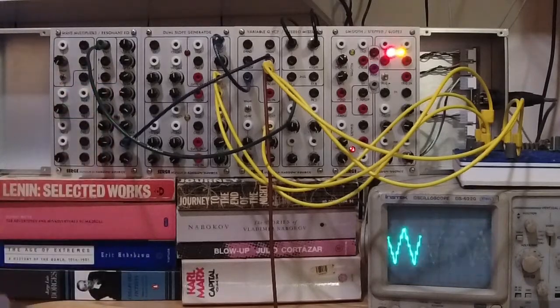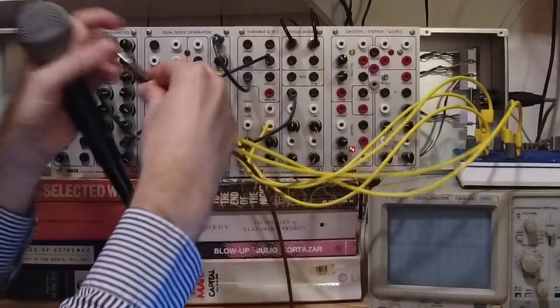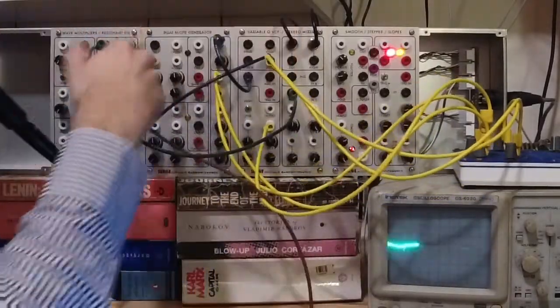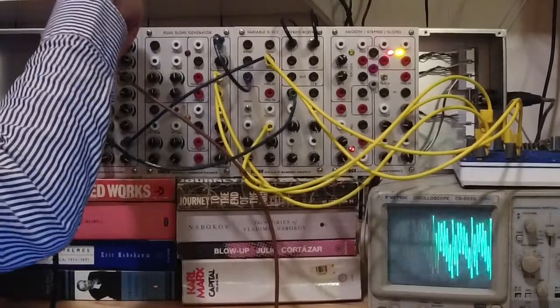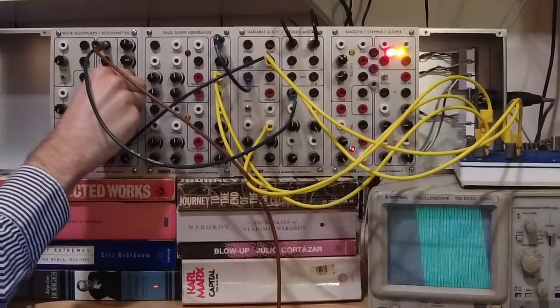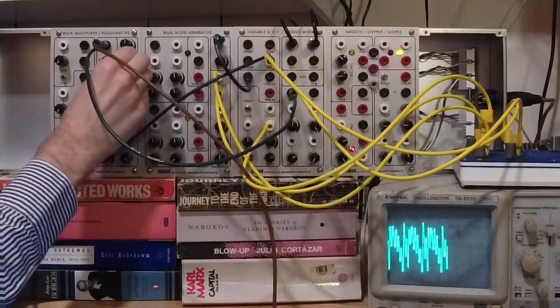Oh, the oscilloscope output isn't changing because I didn't plug it into where I'm at, so let's do that. So, output of the Resonant EQ. Thank you. So here you'll see the scope sound changing.